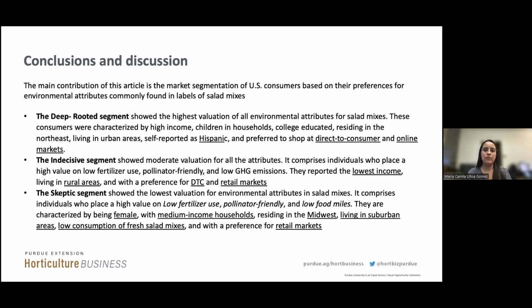And finally, we have the skeptic segment that shows the lowest valuation of all these environmental attributes in salad mixes, and comprises individuals who place a high value on low fertilizer usage, pollinator friendly, and low food miles. They are represented by females with medium income households, residing in the Midwest, living in suburban areas, with a low consumption of fresh salad mixes, and with a preference for retail markets.